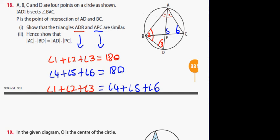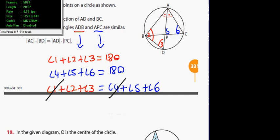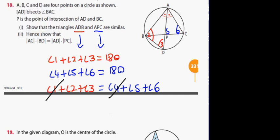Let's cross off. If I take away angle 1 on one side, I take away angle 4 on the other side. Now I've got to prove that angle 2 equals angle 5.